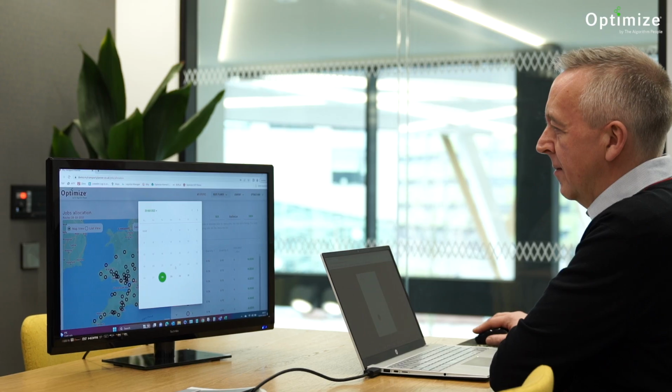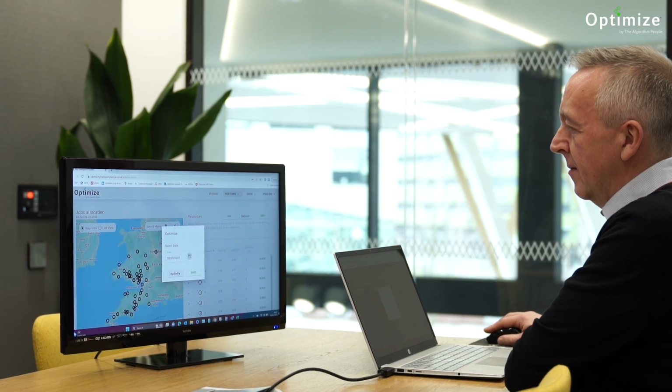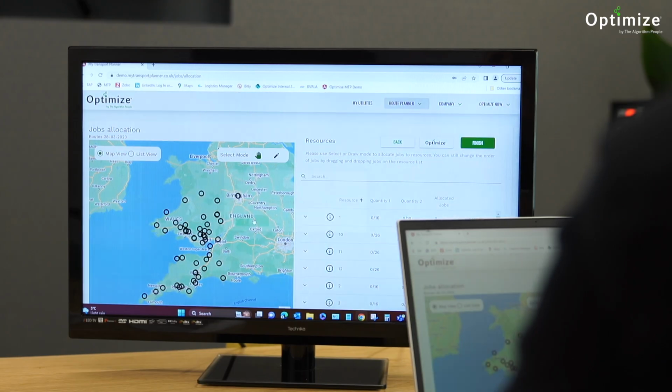So NexusETA is the first stage of implementing Optimise once you've done all the groundwork to make sure it was going to be compatible. Exactly, yeah. So once we've got that foundation, we can then link up with the algorithms and all the intelligence that Optimise has built, enabling us to leverage that.